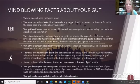And we're going to get into that as well. Also, I thought this was very interesting. Your gut is actually where, for the most part, not definitively, you can become addicted to certain foods.